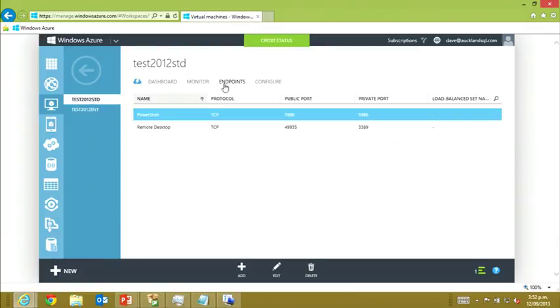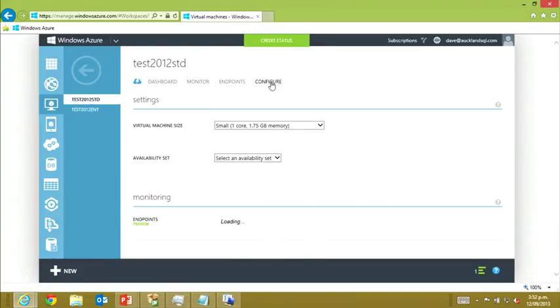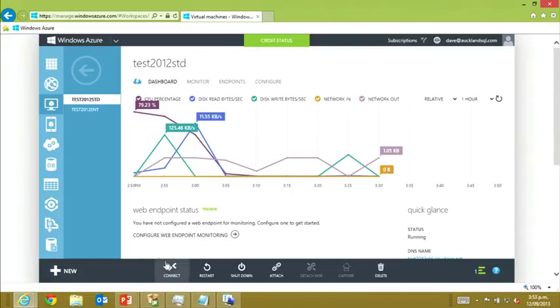Endpoints, so we've currently got those. And configuration of the machine, so what size it is, RAM, etc. Going back to the dashboard, we can just go down here to connect.